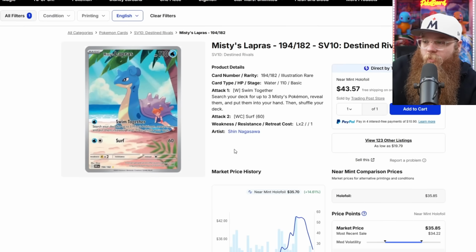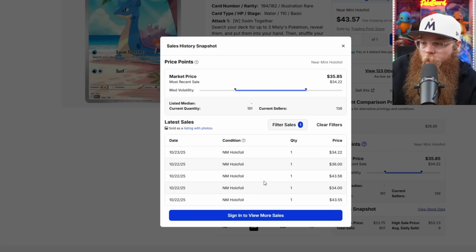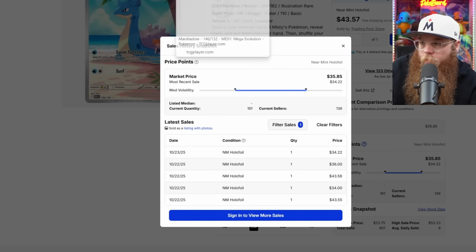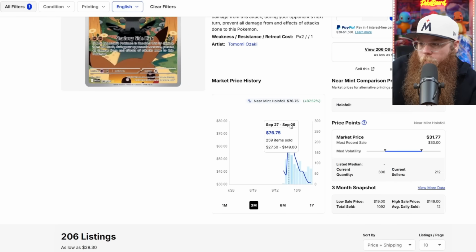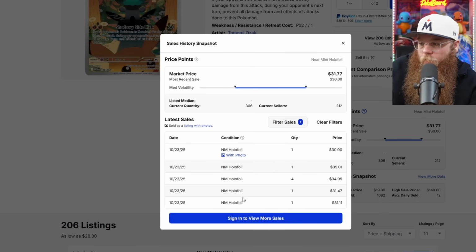Next, we got the Misty's Lapras. Got all the way up to $43. That was pretty good. Now last sold 34, 36, 43, 34, 43. And then we got the Marshadow. Look at that spike. Went up to $77. Now last sold 30, 35, 31.